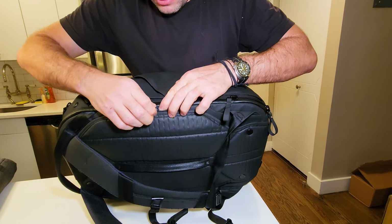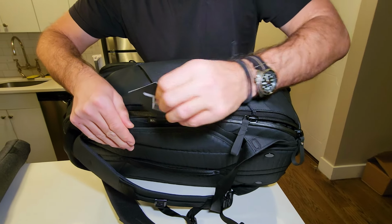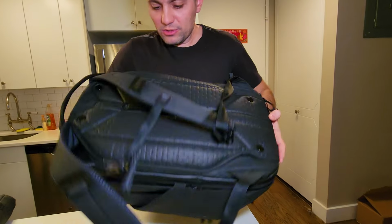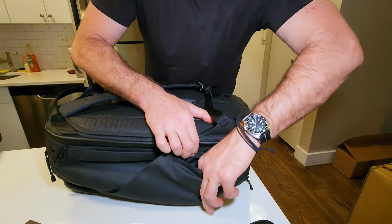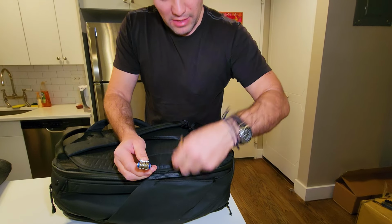Here you have another Velcro pocket. I'm not sure what that is for. I think you can put your Peak Design info and stuff. I don't know if I will use that. I'll never leave this bag out of my sight. And on this side, another hidden pocket, and I keep here my small Allen wrench toolkit and my apartment keys.